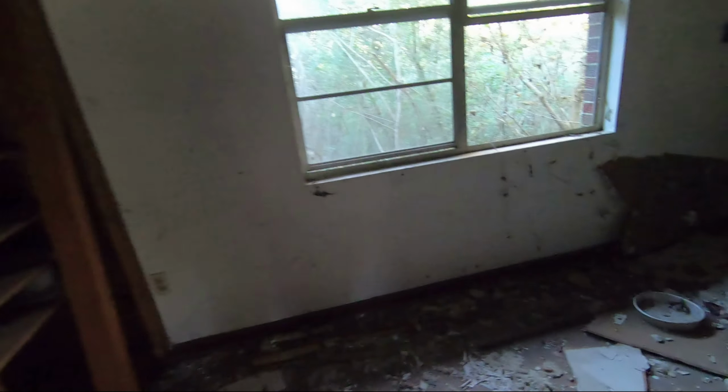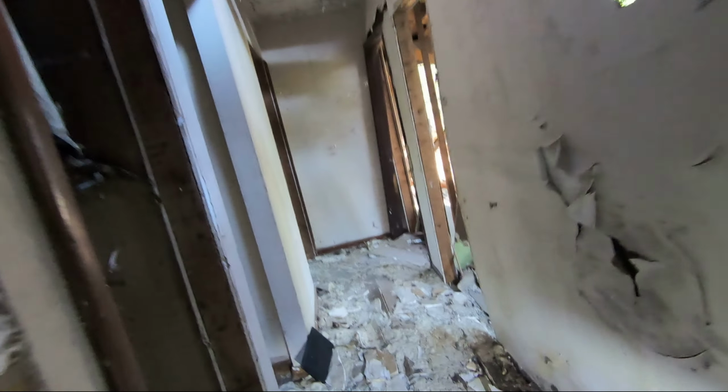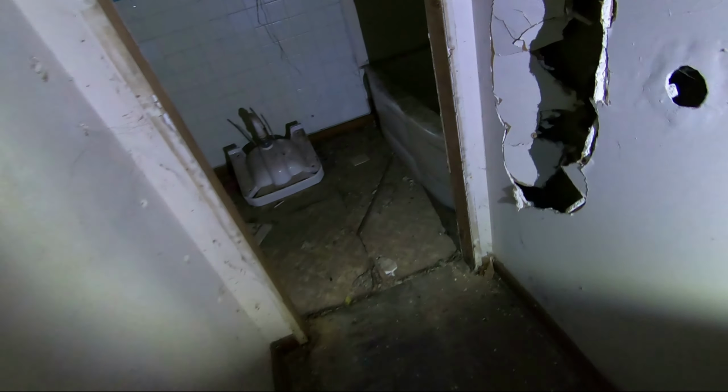Oh, look at that. I mean, it's not an original. It's just one of those they did in 2001. Oh yeah, the wall in there. If I remember correctly, I think this was their kitchen. Yeah, but they were big Alabama fans. Same thing here, be careful. Oh, you gonna stay over there? Okay, that's fine. Call for help? Yeah.